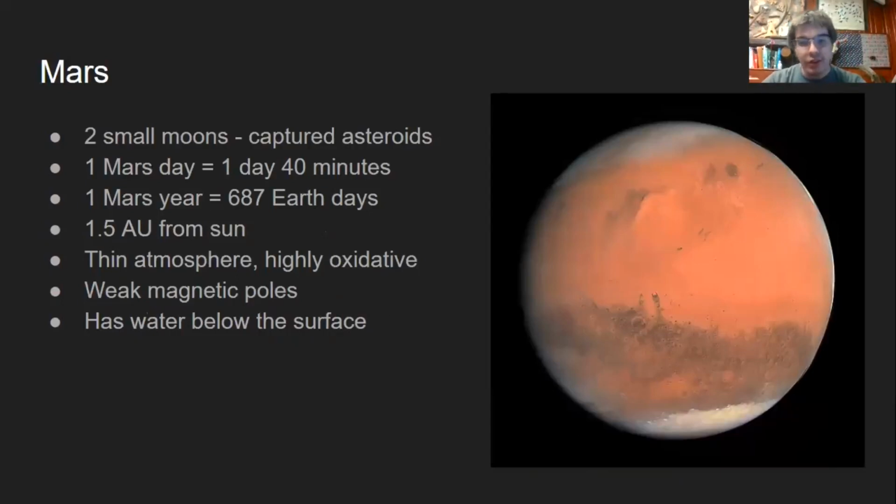All right, now we move on to Mars, which is the last of the inner planets, the ones that are rocky and didn't become gas giants. Mars has 2 small moons, which are captured asteroids. 1 Mars day is almost exactly 1 Earth day, it's 1 Earth day plus 40 minutes, which actually means that the people who observe Mars from NASA follow a Mars day. So every single day, their shift gets moved back by about 40 minutes, which is why everybody who works on the Mars rotation only works for like 2 months at a time, because it really messes with your day-night cycle.